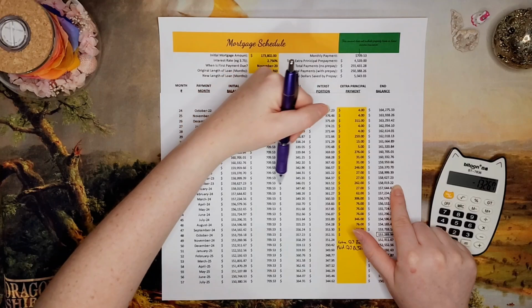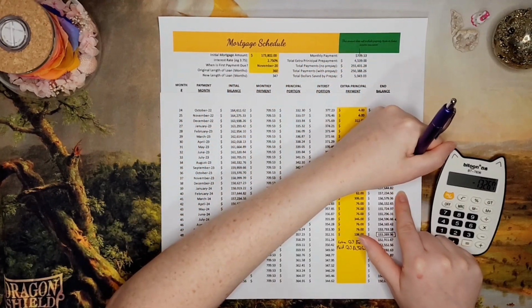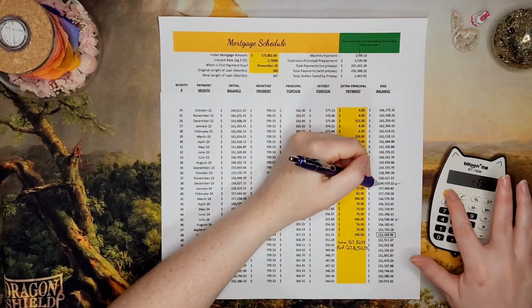Then let's talk about how much compared to the end of last year. So December 2023, year to date, how much have we paid off compared to this? So let's start up here.